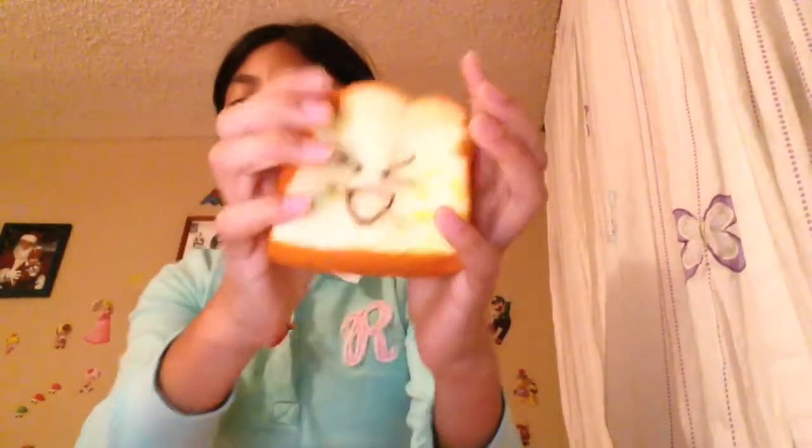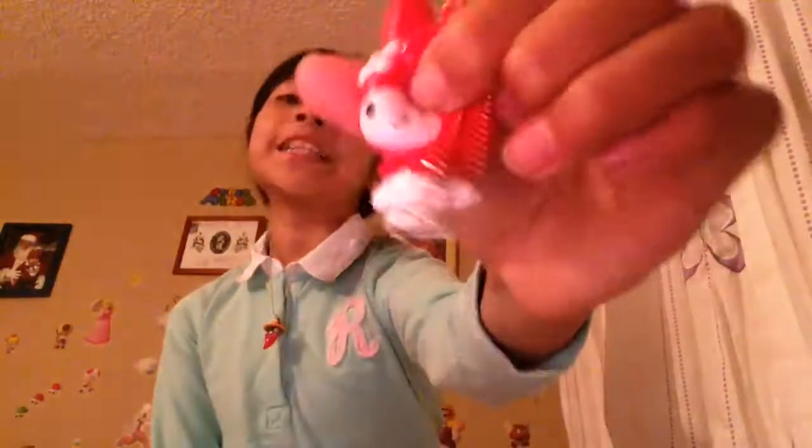I think it's Jello. It just kind of is Jello. And then this other bread squishy. And this bread squishy. And that's all. And the bread squishies now. Character squishies. This melon babe. This ghost squishy.